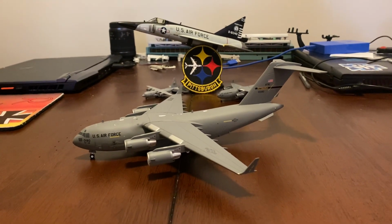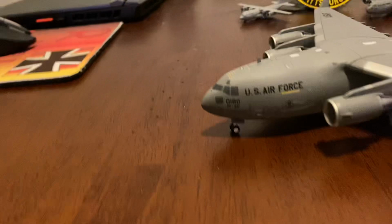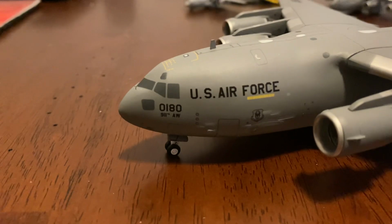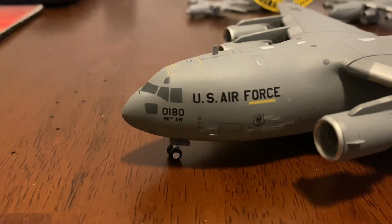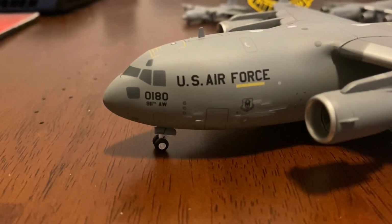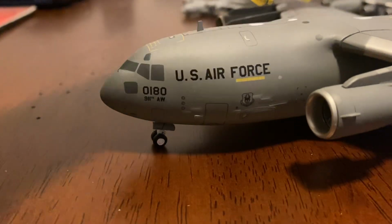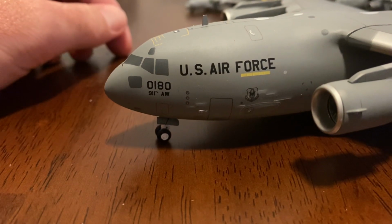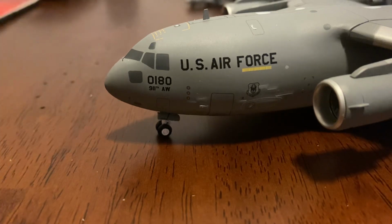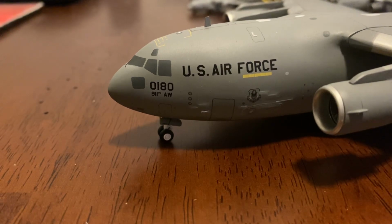Coming at you with a review of the new Gemini200 C-17 from the 9/11th Airlift Wing here in Pittsburgh. This specific airplane, as you might have seen in the releases, is 00-0180. If I remember correctly, this is the last C-17 that I spotted in person. It actually flies. The day before or after I got this, this jet flew into Ottawa, so it flies.